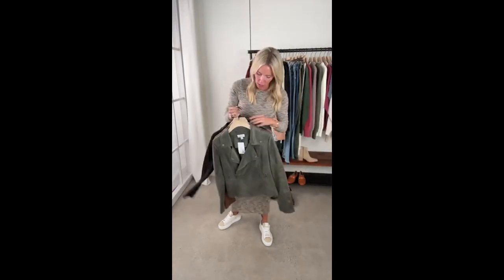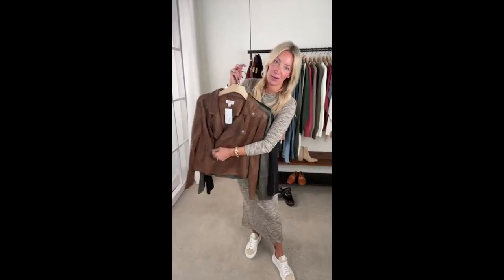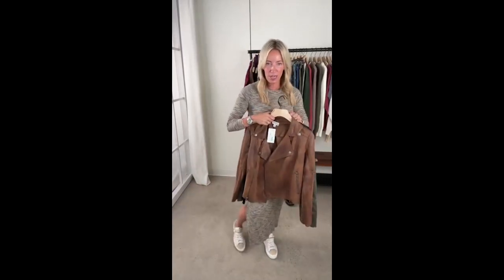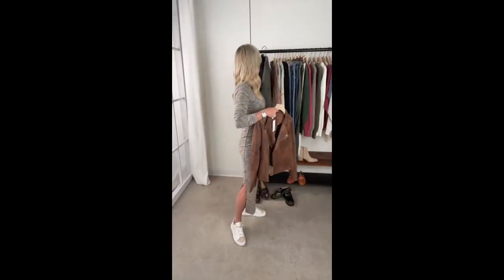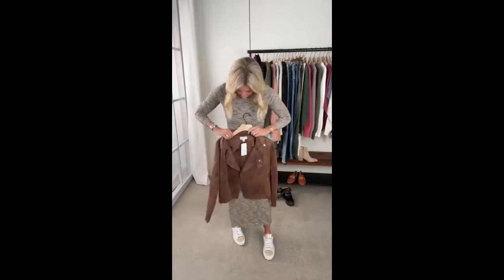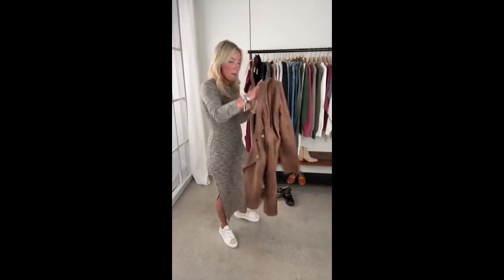Gotta do it, right? So let's just take a look at the brown, because if you have a moto jacket in your closet, I'm guessing it's probably black, and you need a new updated jacket, I would go brown all the way. Now, what makes this jacket so fantastic is the stretch. This is from Every. It is meant to move and stretch with you, meant to be layered, and also it's a great travel jacket.